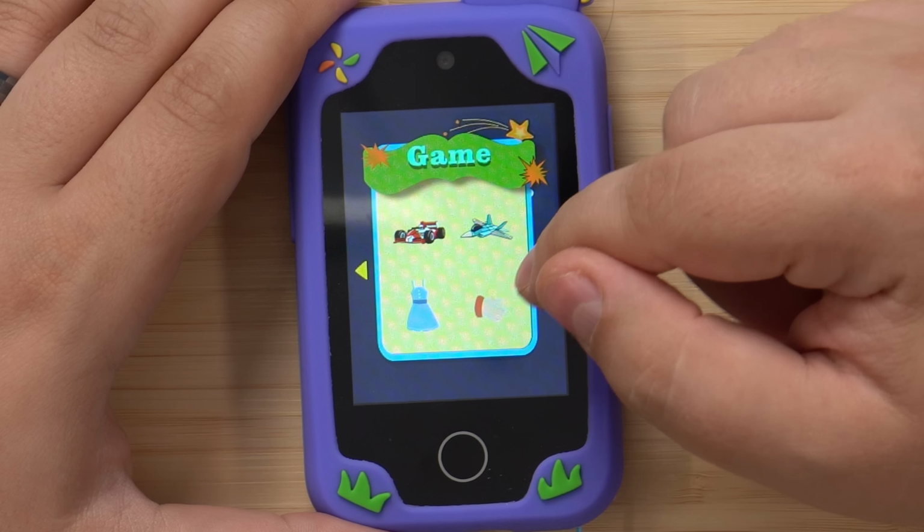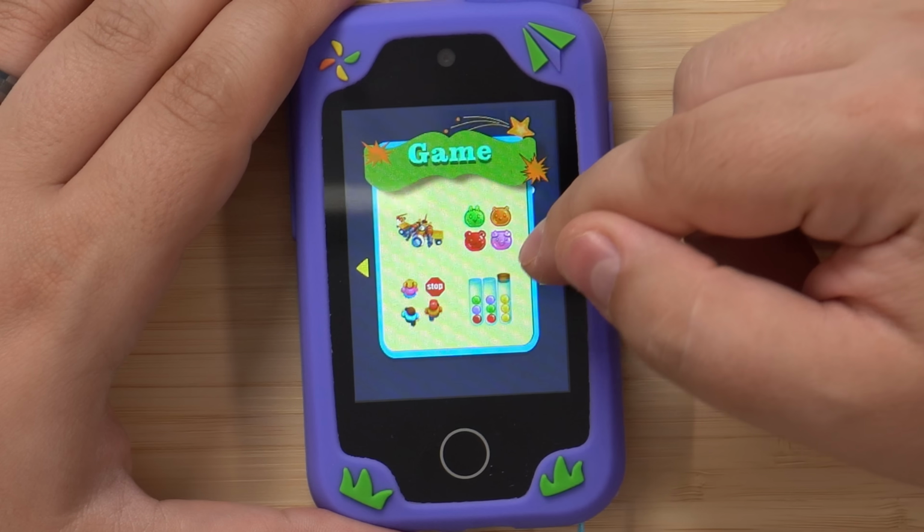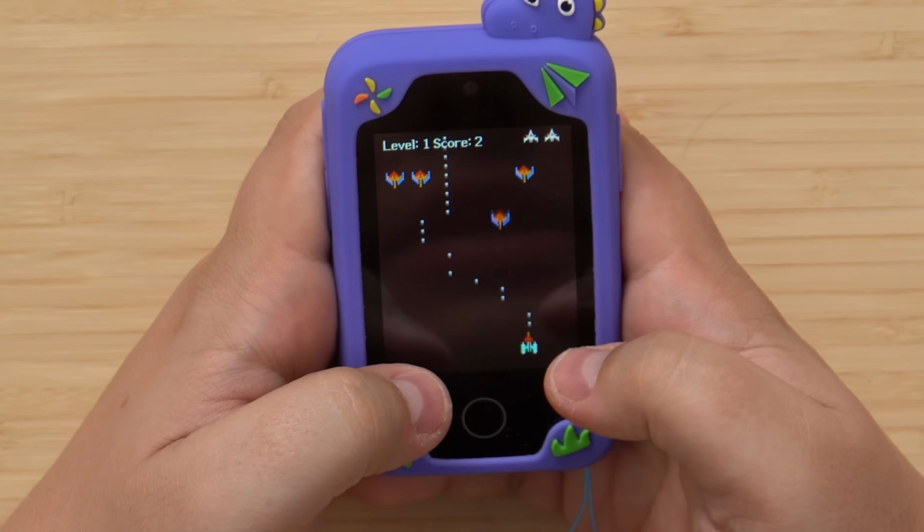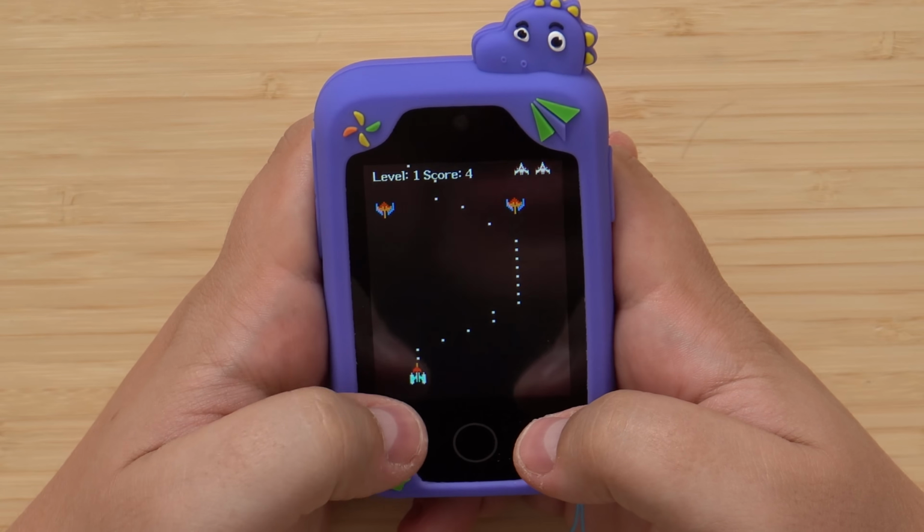Anyway, we got games on here. I think I've seen these games in the past. Wait, there's some new ones. Yo, Space Invaders. Stop being so loud. You can't give this to a kid. They're going to annoy the crap out of you all day. No, I'm done with that. In fact, I'm done with this whole phone. I will never get over that ABC song. That was ridiculous. Let's leave a review.